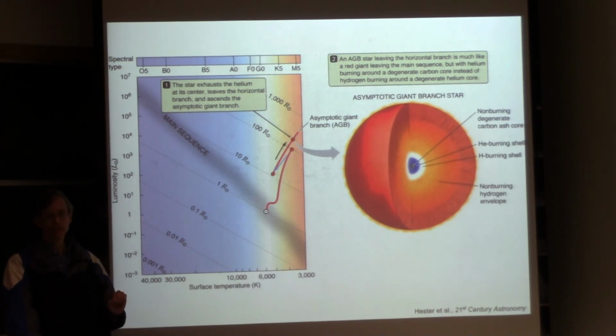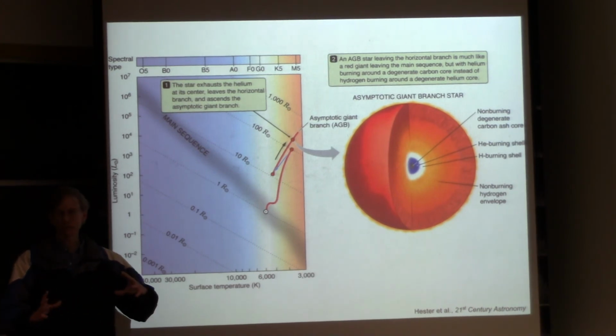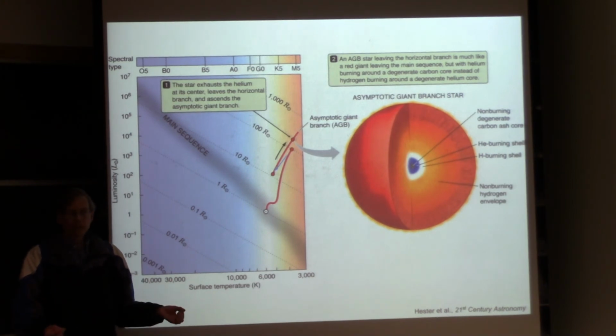So helium fusion raises the core temperature, but not the core pressure, which means the core can't expand and cool down. And so as a result, the helium fusion goes faster and faster because the helium fusion reactions, once they start, make it hotter, which makes them go faster, which makes it hotter, which makes them go faster. That's why a bomb blows up.